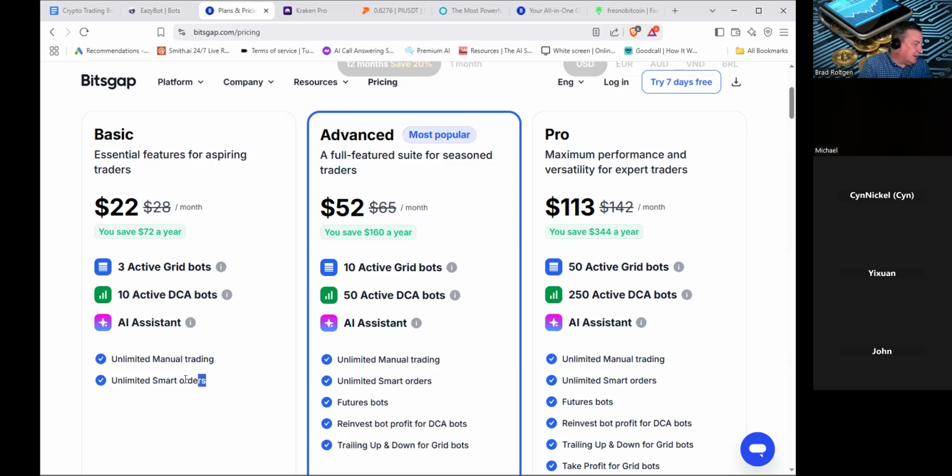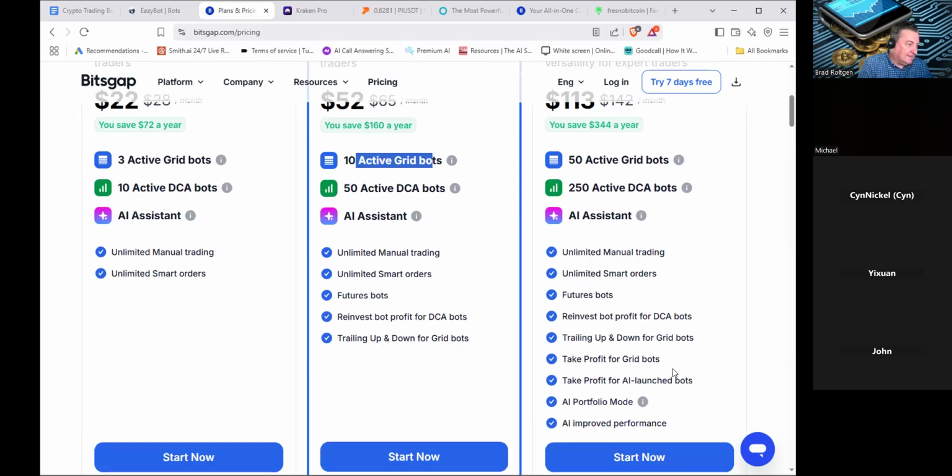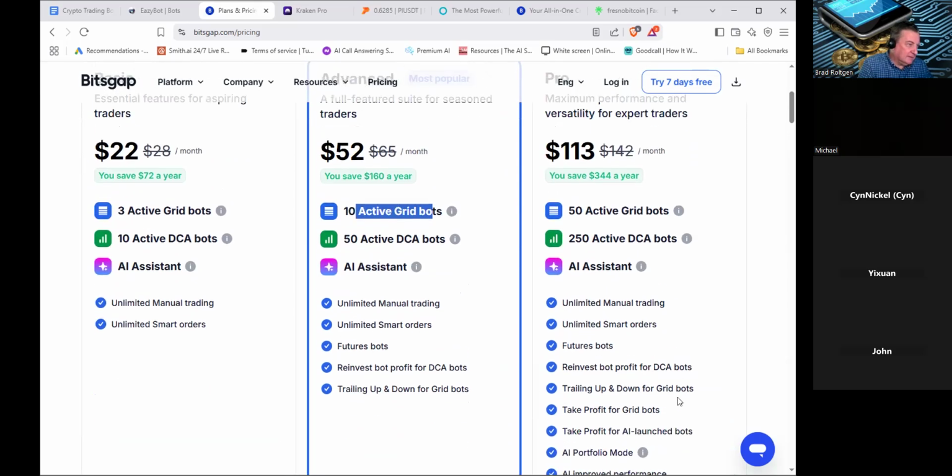Maybe that's what they refer to as their smart orders. But anyway, they've got the more advanced plans where you get more bots, futures. Well, holy cow, there's all kinds of stuff here. Yeah, this is really getting crazy.